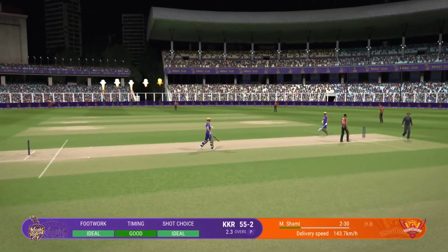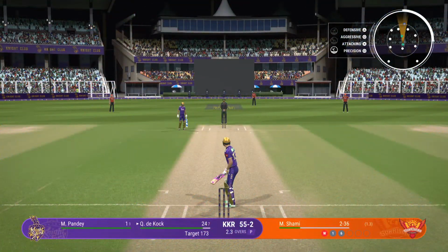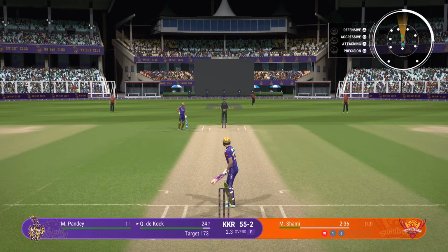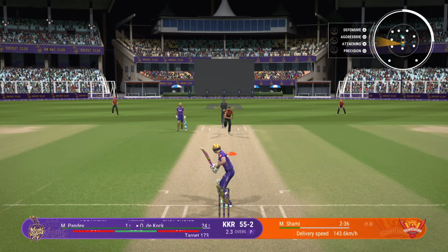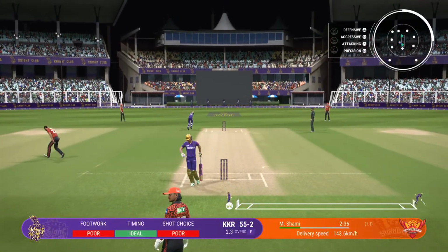Head was completely still and they struck that hard, high and long for 6. That's worth the ticket money alone. It's flown into the crowd. A brilliant shot off the front foot. Oh, that's got to hurt. Misjudged that one.